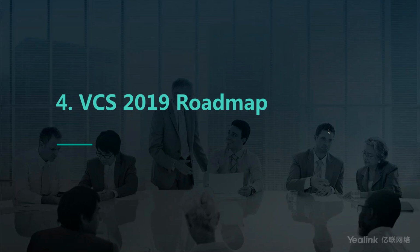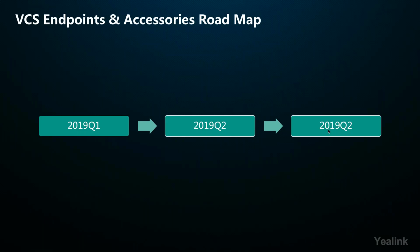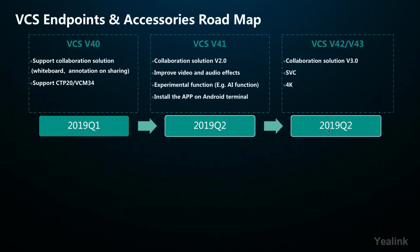Lastly, I just want to touch on the roadmap for the rest of the year. No new hardware is being released in terms of the accessories and new models. That's already been done, and that's what we discussed previously in the presentation. But as we continue through the year, there's going to be some firmware and software updates and revisions made. There are 3 core revisions that Yealink has identified, and at least one is already in the marketplace.